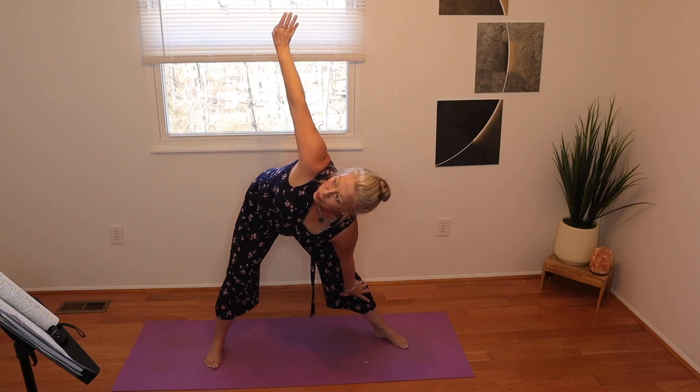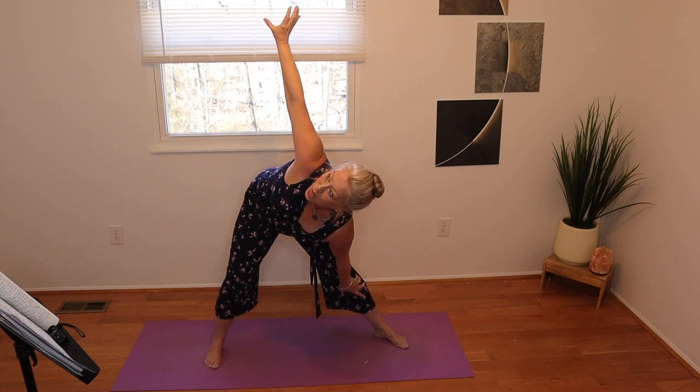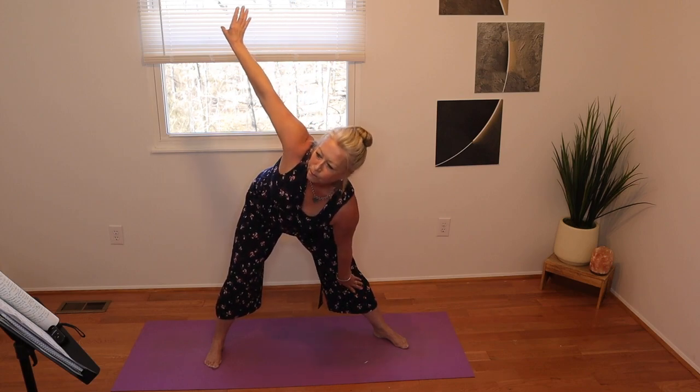Okay, I want you to straighten your left leg, bend forward slightly as you reach down your left leg. I want you to reach your right arm towards the ceiling as you look up and stretch.